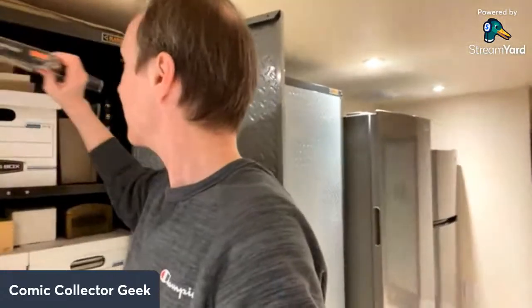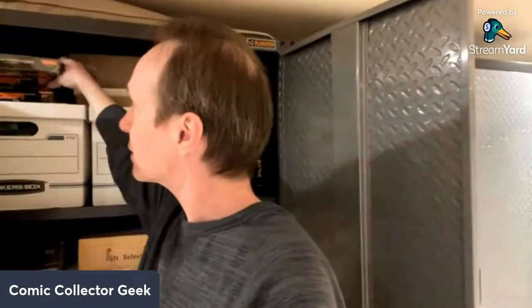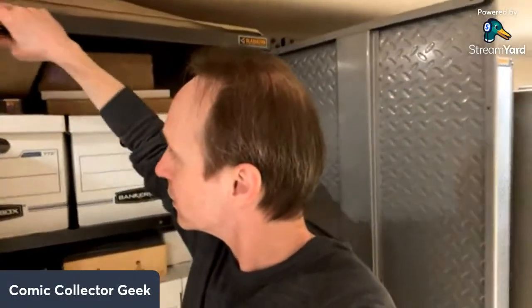I've mentioned this many times, I collect Warren stuff. I collect everything Warren, everything that they ever produced, I have. So these are the puzzles that they made, these Vampirella puzzles. This is the giant one. They also did Creepy and Eerie puzzles and stuff like that, so I have all of those. These are all the different ones up here. I'm not sure if you can see them. Let's see if I can pull out another one.